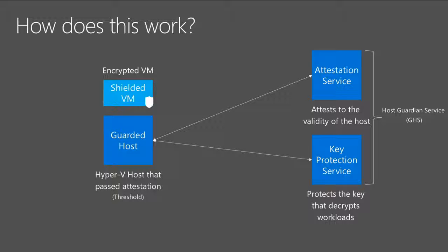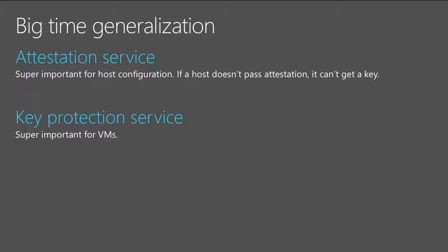So now let's talk a little more about, in fact, let's make a big generalization. I liked writing this slide. We're going to concern ourselves mostly with the attestation service, because in configuring the host, that's what this all hangs on, is whether or not the host is viewed by the attestation service as cool to run my VM. The key protection service is super important for the VMs, because without the key, if there's any issue there, the VM won't get unlocked. But we're going to worry mostly about the attestation service at this point. So here's the question. I'm a host. I reach out to the attestation service. How does the attestation service say, hey, you're OK to run the VM or not?